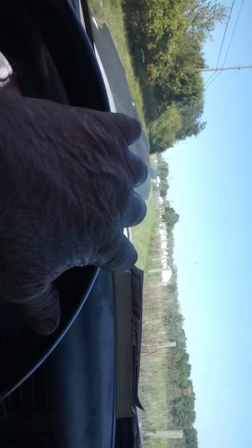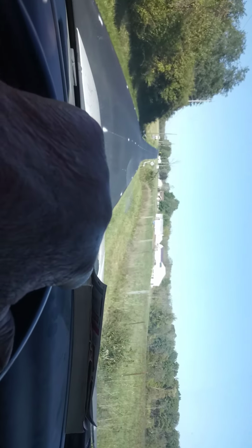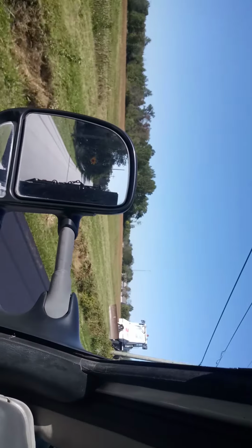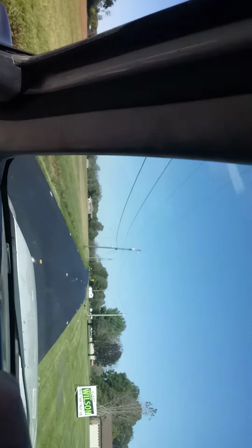Yeah! My boss just fixed this dump truck and he asked me to take it for a test drive. I said, yeah. So I took you guys along with me. What do you think of that, guys? We're out here in the country of Bethel, Ohio. I mean, we're out in the sticks out here.